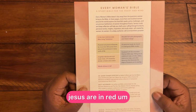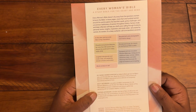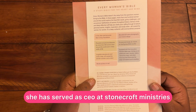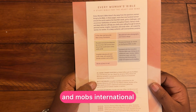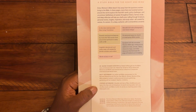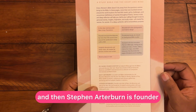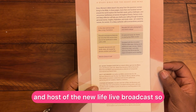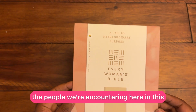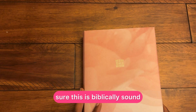The words of Jesus are in red. And it lists, it looks like, not the editors, but Dr. Naomi Overton. She has served as CEO at Stonecroft Ministries and MOPS International, and as a director at Compassion International and World Vision. Misty Arterburn is an author and Bible commentator for Life Recovery Resources and the One Year Bible for Women. And then Stephen Arterburn is founder and chair of New Life Ministries and host of the New Life Live broadcast. So those are some of the people we're encountering here in this Bible. At least they're responsible for making sure this is biblically sound.